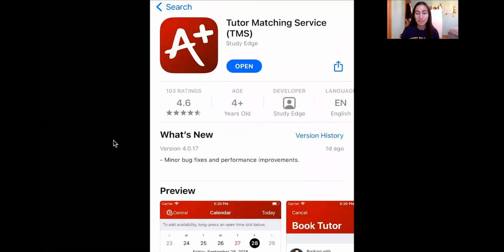Before I show you all of that, I'm going to show you the smartphone application you can all download. I highly recommend you download the Tutor Matching Service application because it notifies you when tutors message you and it also reminds you before upcoming sessions. So it's very beneficial to have this. And regardless of whether you plan on utilizing the tutoring center, having this immediate access to the tutoring center is very useful. So I highly recommend that everyone download it right now.